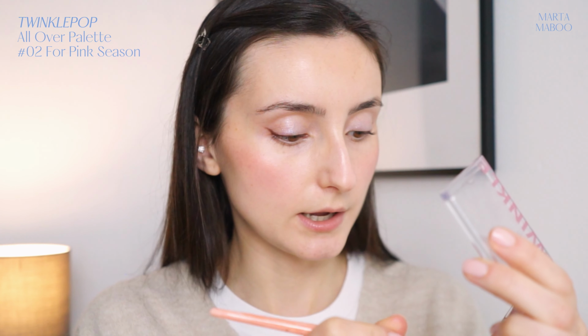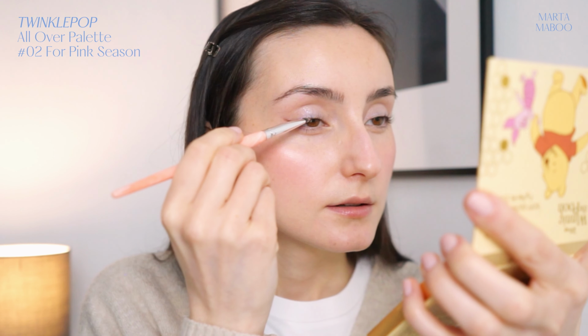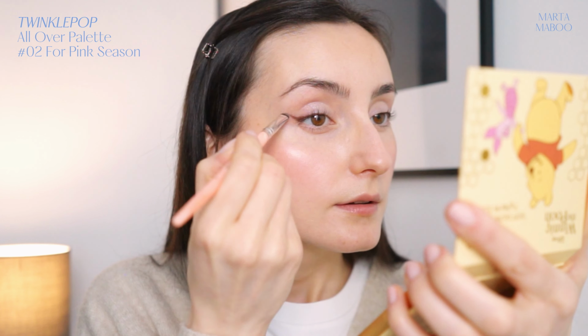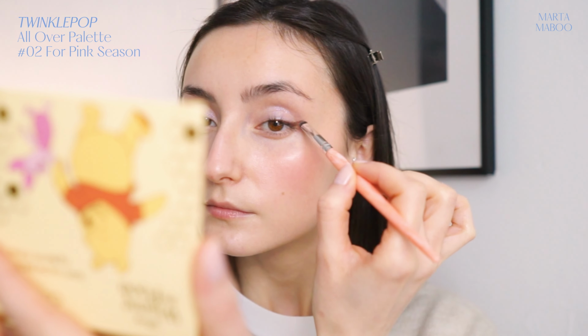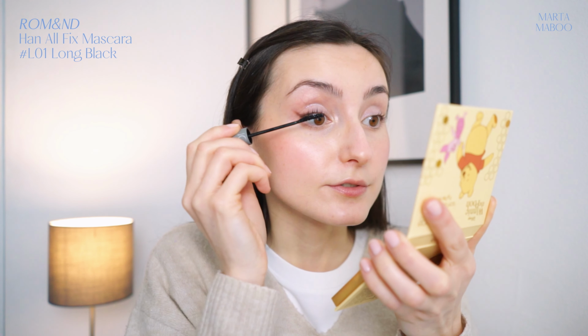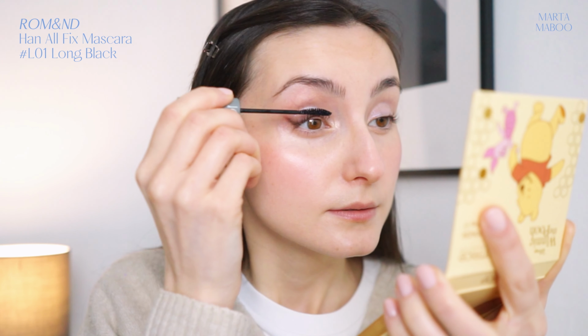Taking this dark color and setting that into place. I opened my backup Hannah Fix mascara and damn, such a difference. The other one was truly so dried out, but as I was using it every time I used my makeup, I didn't realize how dried out it was, and when I took this new one, it's so fresh. It's very nice and wet in formula still. It makes such a difference. It's also a lot quicker to apply.